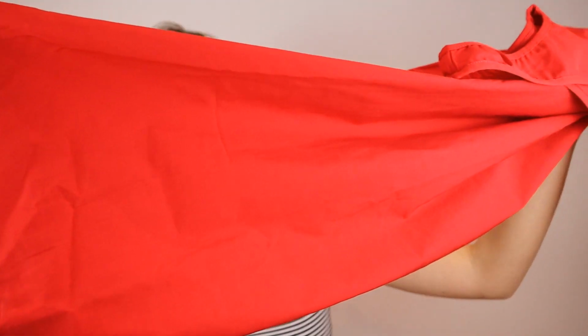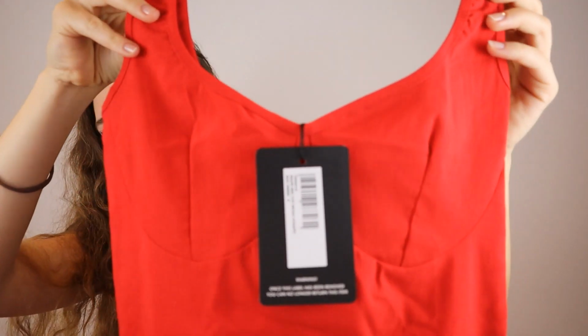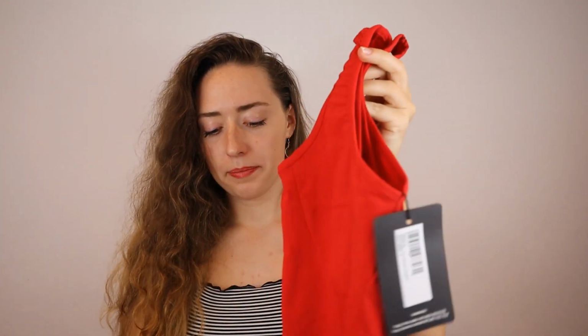I don't know if you can see already, it has been hanging up for a while and the creases haven't dropped out. I know it arrived folded, but I'm a bit fussy like that. And then I'm not sure on the cup detailing. You can see they've stitched in cups. They'll either look really nice or they won't. I can't tell if I would prefer it just like a tank dress kind of thing. But we'll see. It's quite long.